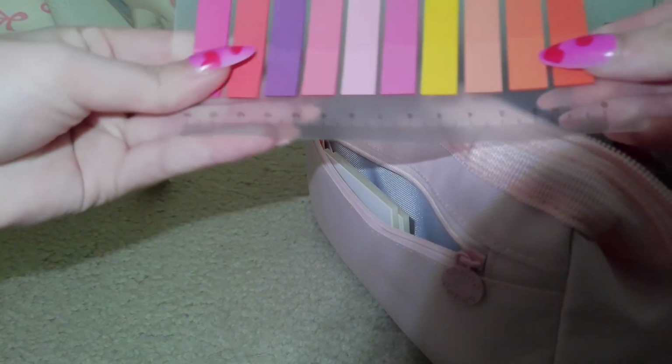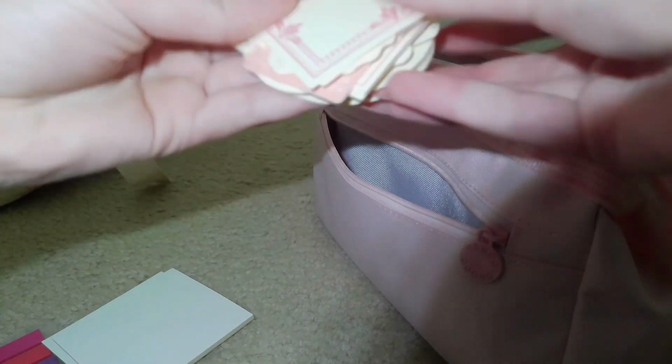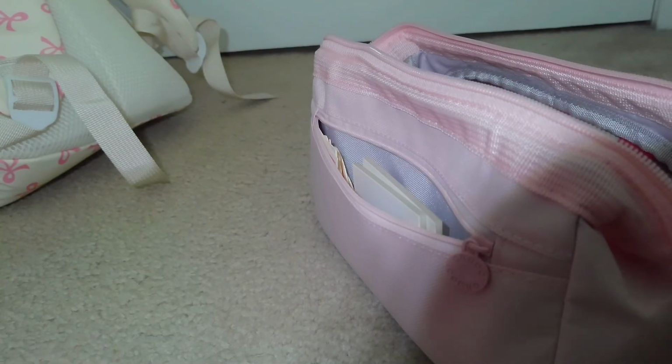And this just has my post-it notes, my tab organizers. As you can see, we have these for notes. I have some clear post-it notes if I need to draw something. And I just have some stickers because you never know. So yep, that is everything I have in my pencil pouch.